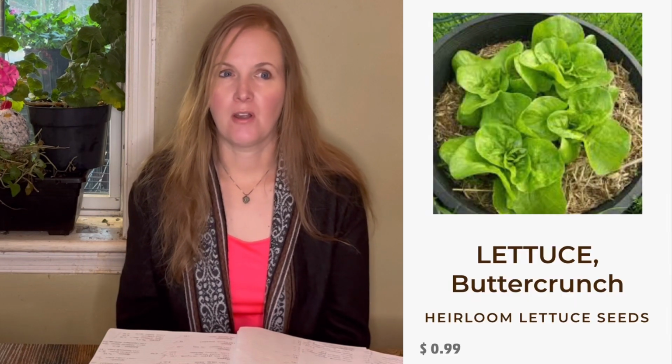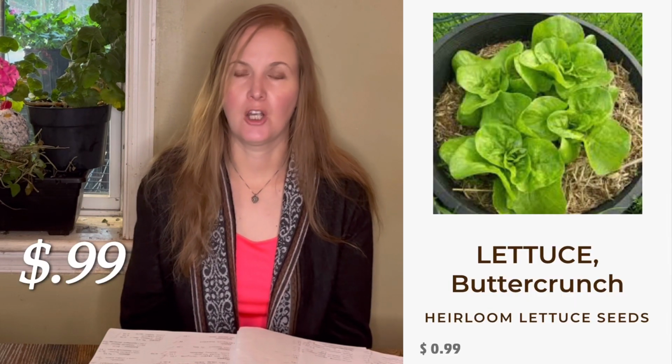So lettuce is a spring or fall crop. So they're gonna be one of the first things that we're planting. And I just went with the basic Butter Crunch from 99 Heirloom Seeds. It's a good loose leaf lettuce, so I can pick it as needed. I don't have to wait for a head to form or anything like that.